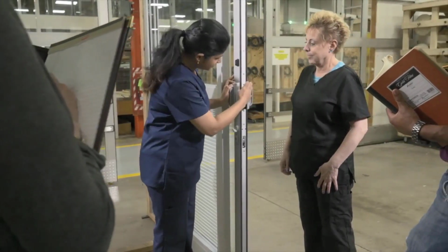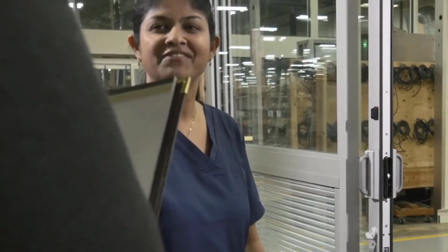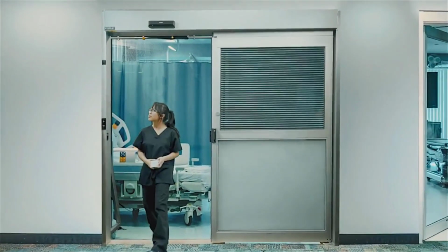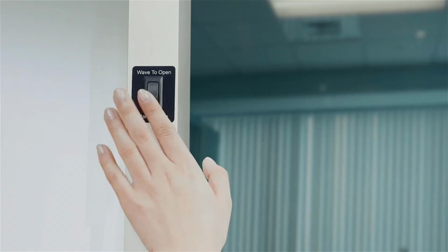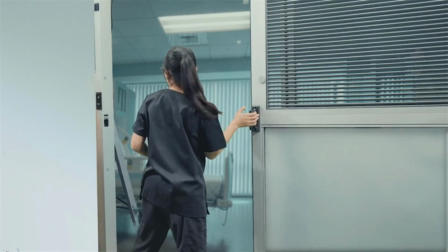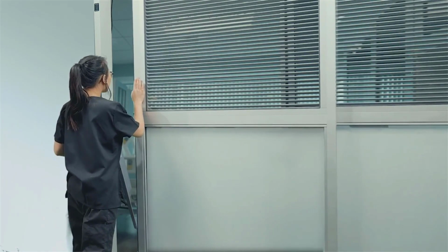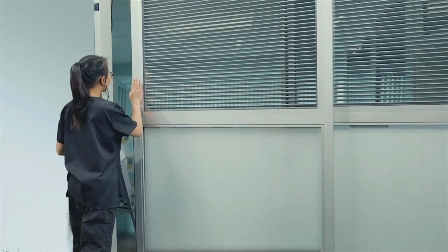But Stanley did not stop here. We did extensive research with ICU nurses and discovered an important fact. They can't sufficiently monitor their critically ill patient when there is a closed door separating them. So we designed the 8300A to give control back to the nurses. They simply switch the door into manual mode, and our exclusive power assist technology allows them to easily operate the door using 3 times less force than other ICU doors on the market.